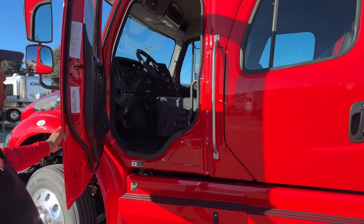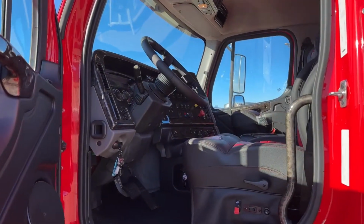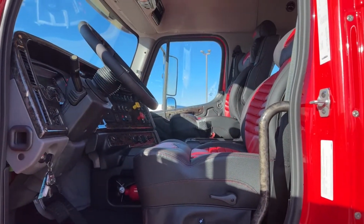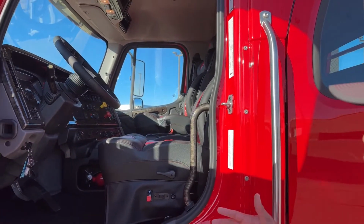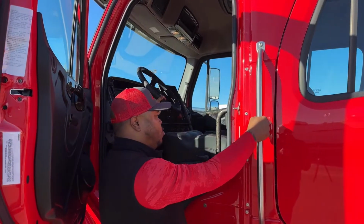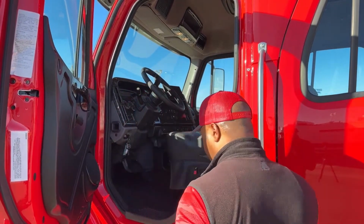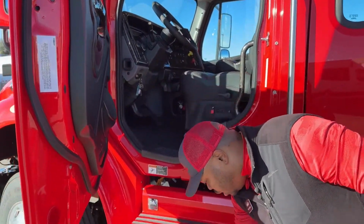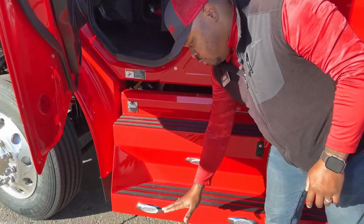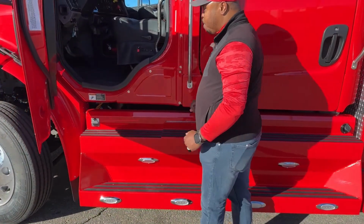Just a quick look at the interior here. One of the things I want to show you, going in and out of this truck might seem like a lot, but again, they do give you all those handles to go in and out of this truck. So you do have 4 points of entry on each door. Even the step, there's the distance between the steps. Even though you have short feet or long feet, you are easy in and out of this truck.